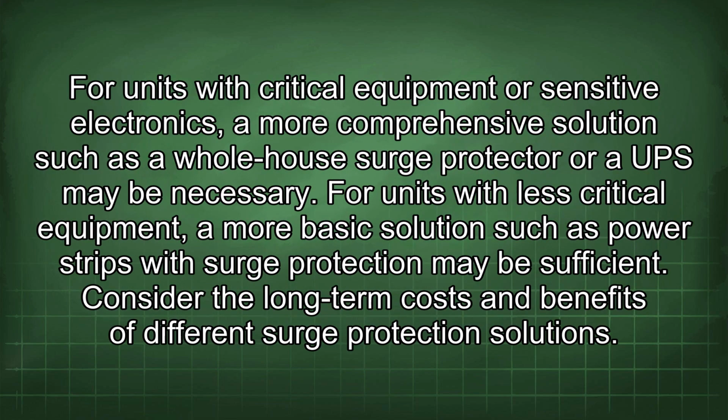For units with critical equipment or sensitive electronics, a more comprehensive solution such as a whole house surge protector or a UPS may be necessary. For units with less critical equipment, a more basic solution such as power strips with surge protection may be sufficient.